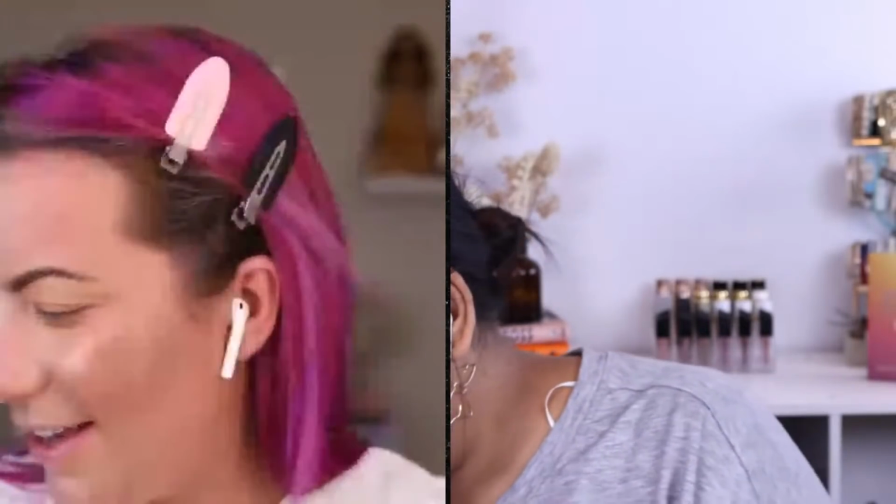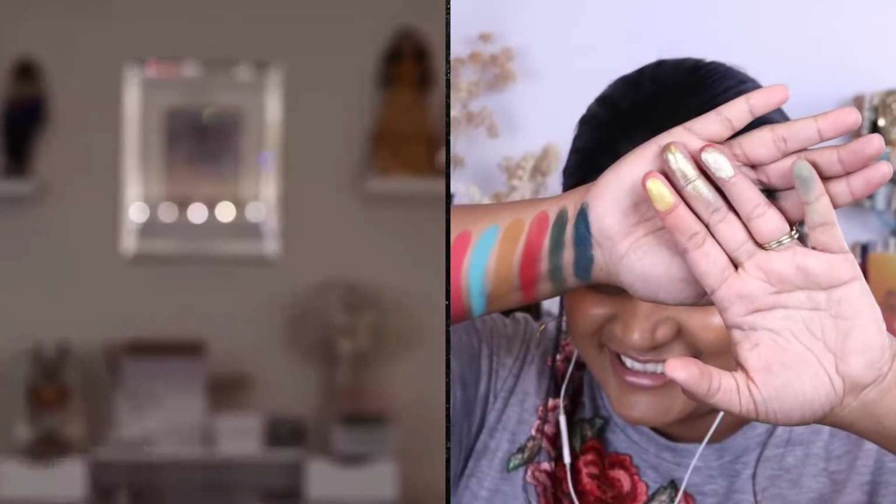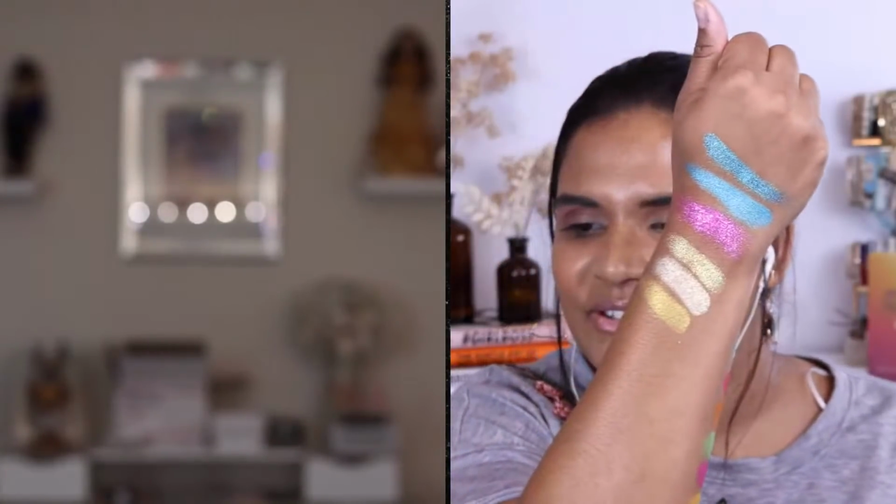Is it that green shade you were thinking? No, it's not green. This one? You think that's green? Well, yeah, like a khaki. Don't judge me. I would say khaki is a better way to explain it. Not green. Yeah, well, khaki green. Different tones.